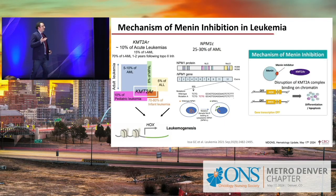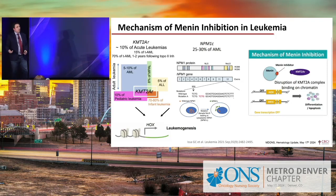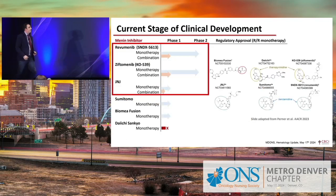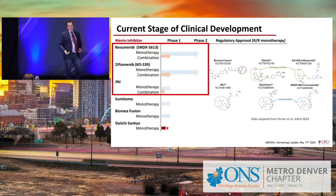Another important and game-changing thing coming in acute myeloid leukemia, this is important because this is going to impact probably up to 30% of our acute myeloid leukemia patients. Patients that carry mutations like NPM1, which is common, or MLL, which is more typical, for example, in ALL, etc. They can use this newer class of drugs. They're called menin inhibitors. They're oral agents. Some, revumenib, ziftomenib, have been explored more deeply.